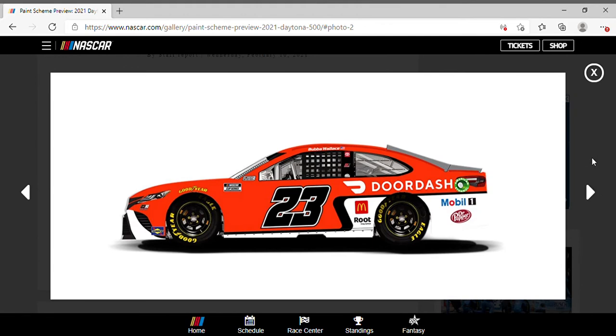Well, if it isn't Bubba Wallace driving the number 23 DoorDash Toyota Camry for Denny Hamlin and Michael Jordan's new team. I tell you, this is going to be a paint scheme that we're going to be seeing a lot for this year. Well, it does have the red and black. It has the Chicago Bulls colors, since that was one of Michael Jordan's teams that he played for.